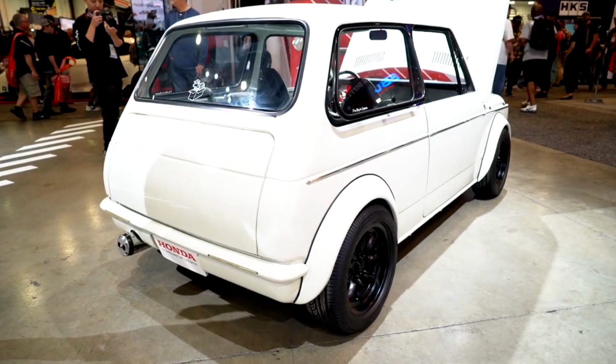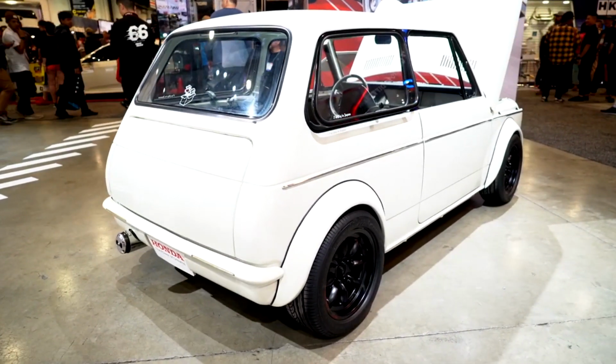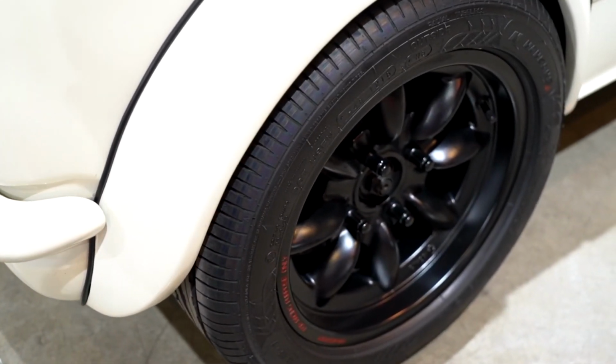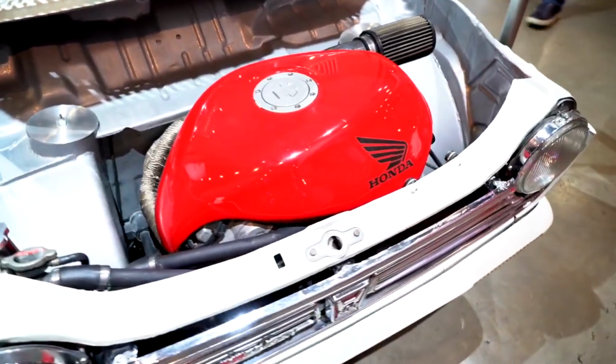So the car is rear-wheel drive and it has a bunch of Miata transmission, differential and suspension parts, but it is still a pretty crazy Honda. This thing only weighs 1,400 pounds, so imagine the fun you could have with it.